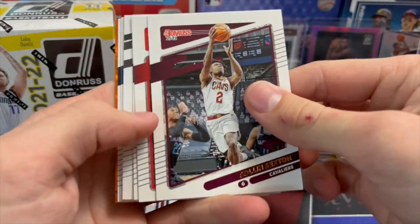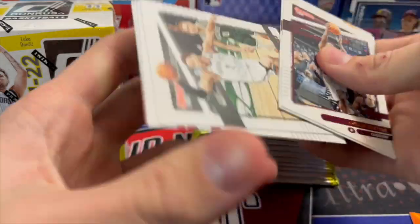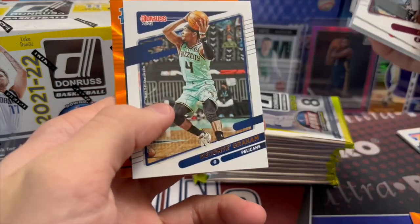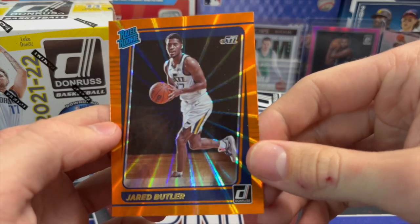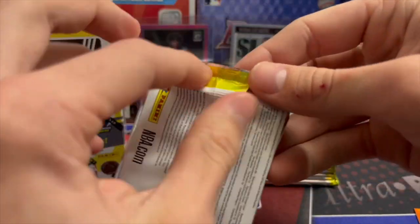Yeah, I guess so. There's another orange in here. I thought it was that way before, but maybe not. Maybe let us know in the comments below. Yeah, tell us if that's right, because we didn't open up a ton of Donruss last year. Rated Rookie, Jared Butler. Definitely not the Rated Rookie you're looking for, but still cool, still a Rated Rookie.